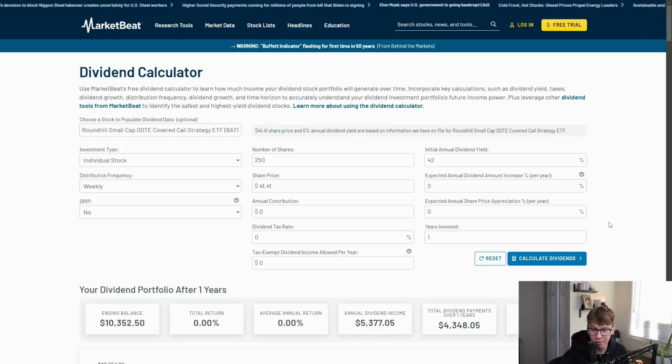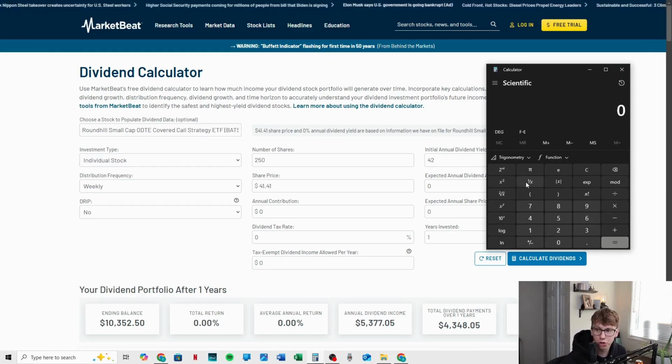Your annual dividend income is $5,377. So our math is even a little bit off. You should have roughly extra. If we do 5377.05, we're going to divide this by 52. You're going to have $103.40.